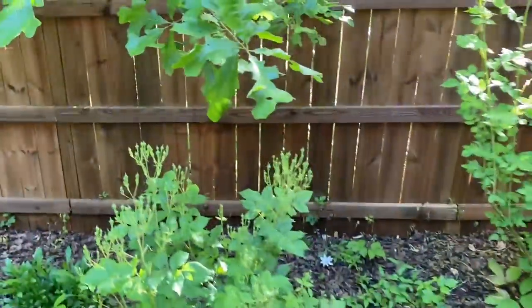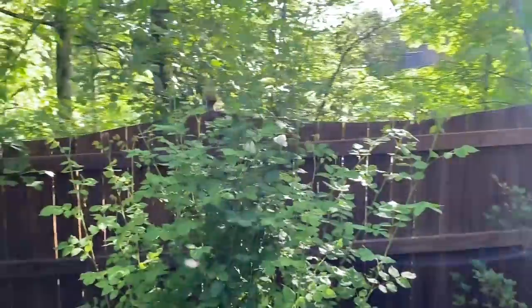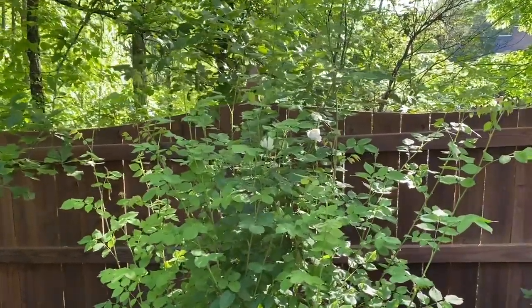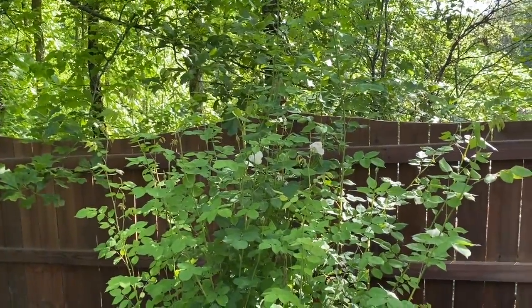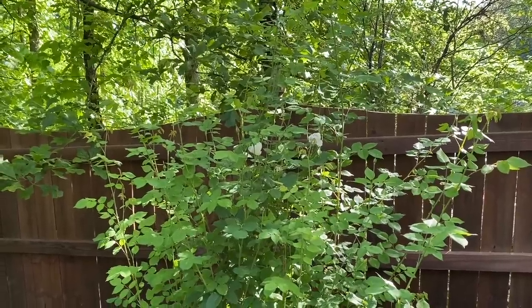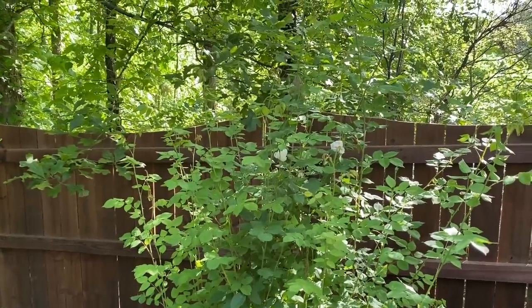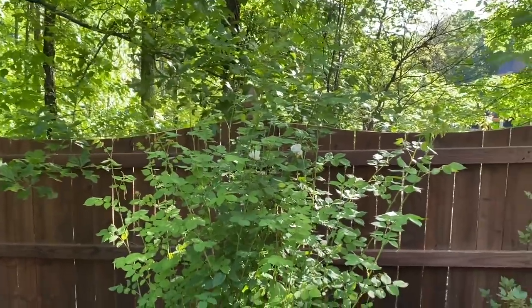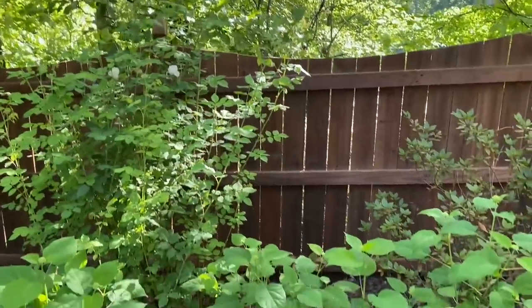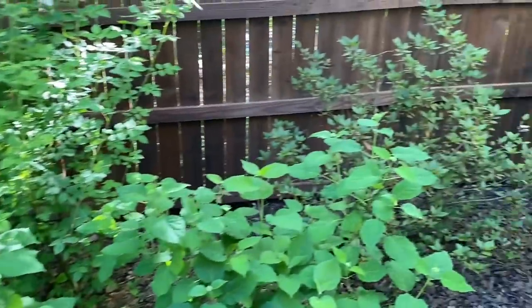I cut it back real good because it was getting kind of leggy. And then this one was getting super crazy leggy too, all over the place. I can't remember off the top of my head which one it is, but I've talked about it many times before. Oh, Madame something, right? It's an older rose. But all the hydrangeas are looking really, really nice.